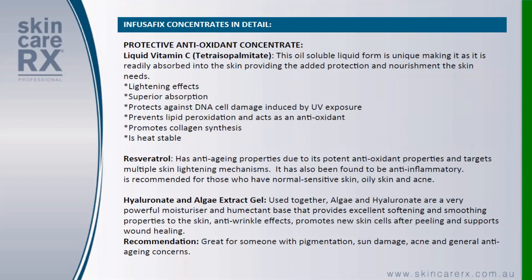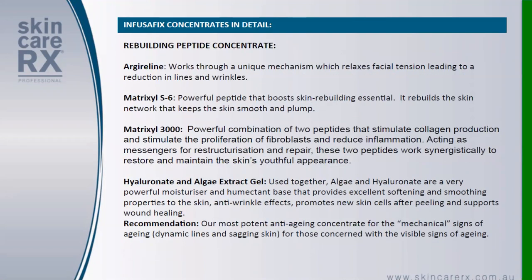It does also have our algae extract in there as well, which is very powerful for moisturising the skin and soothing properties for anti-wrinkle, promotes new skin cells after peeling and supports wound healing. It's a beautiful effect. You know, a range of advanced treatments for them to come back later and have this infusion in the skin. We've also got our rebuilding peptide concentrate, which, as you can see there already, has all of those lovely peptides in there.